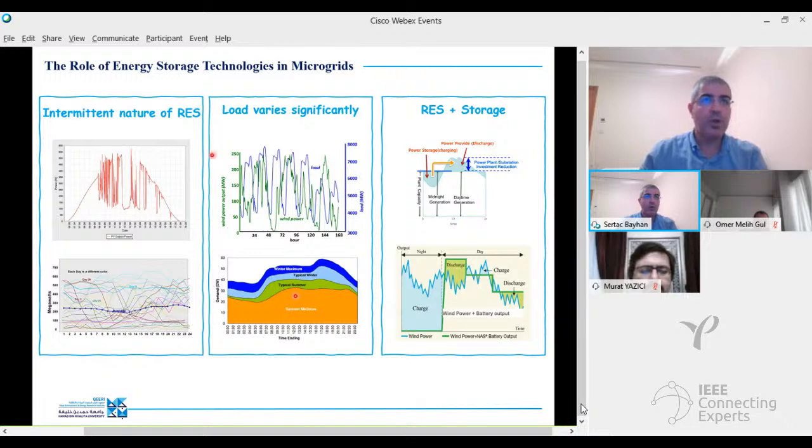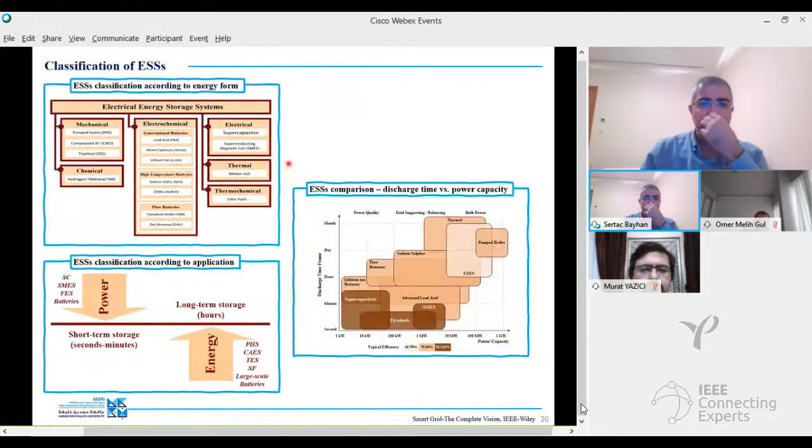So to overcome this intermittent nature of renewable energy sources and the load variation, energy storage technologies play a critical role in microgrids. These technologies support renewable energy resources to provide uninterruptible power to the load. In the slides, you can see the electric energy storage system classification in terms of the energy form: mechanical, chemical, electrochemical, electrical, thermal, and thermomechanical.